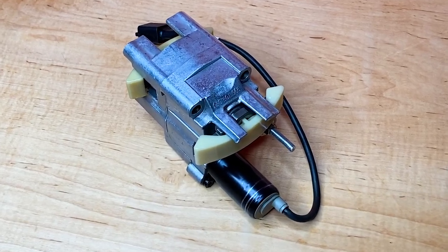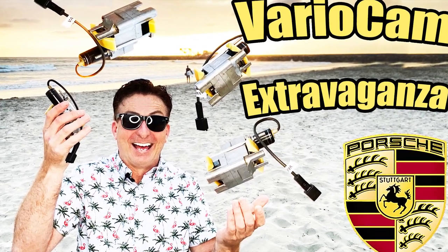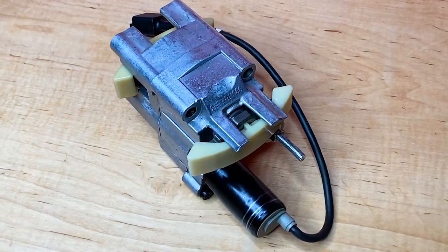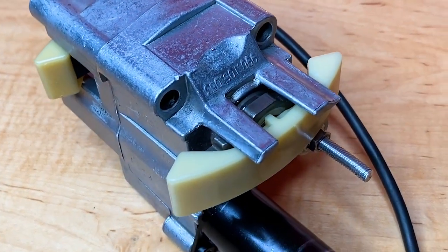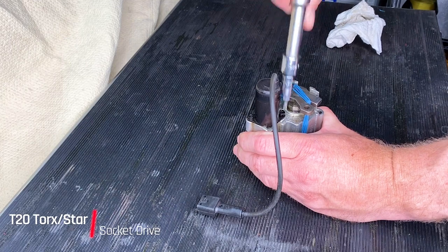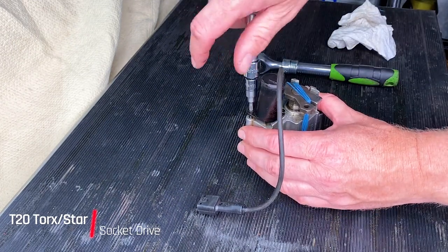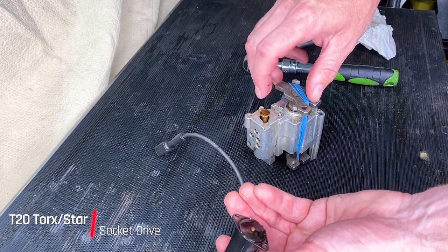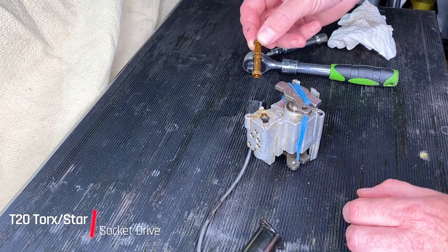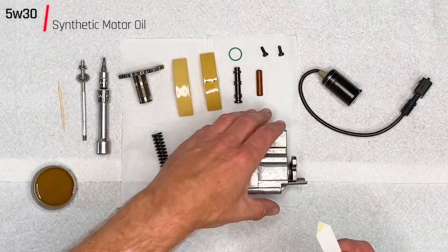This is a VarioCam tensioner with solenoid from episode 20 when we took it apart. The whole unit here is $1,500 approximately new. This black part I'm taking off here is the Bank One VarioCam solenoid itself. That's about $400 or $500. And that little plunger there is the part that redirects the oil and makes the VarioCam work.